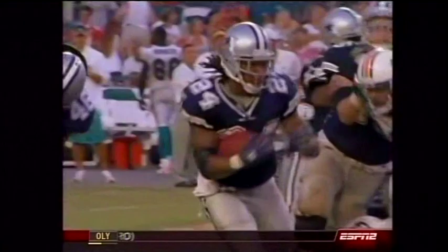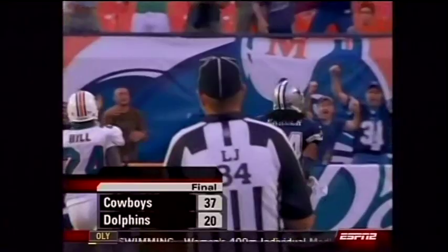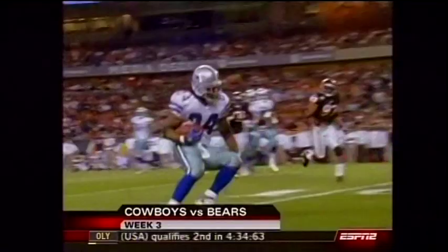In Miami, Barber powered the Cowboys to victory with two touchdowns. Barber to the 30, Barber to the 10. Look at this kid. Touchdown, Marion Barber. The next week, he scored twice more as Dallas defeated the defending NFC champs. Banging off a man. Goal line. Touchdown, Barber. How does he do it?